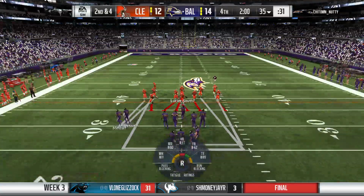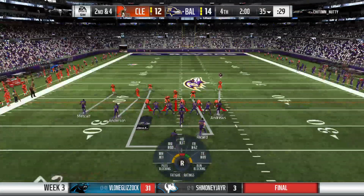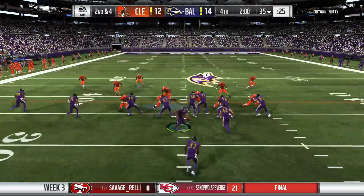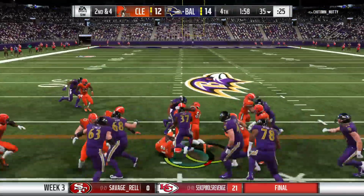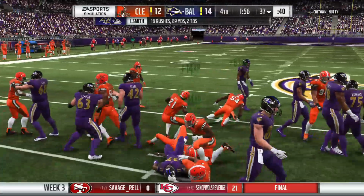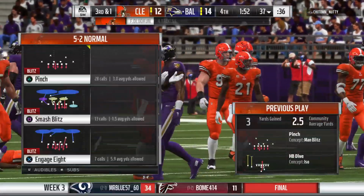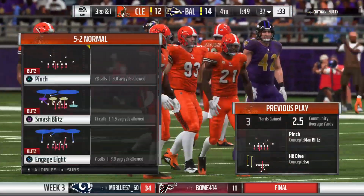All right, now, lucky 56. Again, it's Smith. And unable to get downhill there as he'll take this up to about the 37. Foyesade Oluwakan made the tackle there from his safety position.